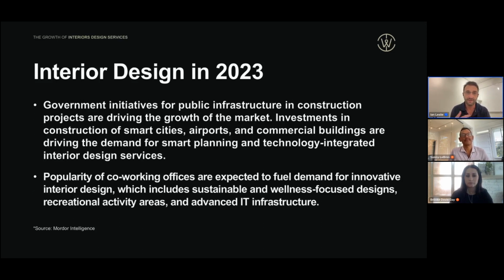And a lot of what's initiating that and instigating that growth is government initiatives for public infrastructure, construction projects, driving growth of the market. Investments in construction of smart cities, airports, commercial buildings are driving the demand for smart planning and technology, integrated interior design services. And we're getting back to the popularity of co-working offices that are expected to fuel demand for innovative interior design, which includes sustainable, wellness-focused designs, recreational activity areas, and advanced IT infrastructure.